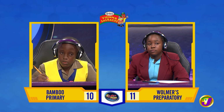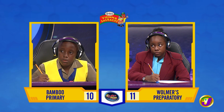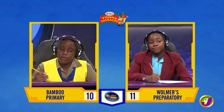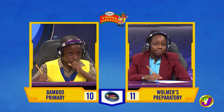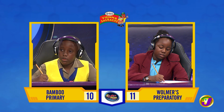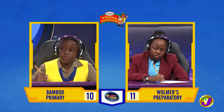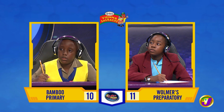Dante, give a 5-letter word starting with V, which means uncertain or unclear. Vicious. Incorrect. Kendall, would you like to try? No, thank you. It's vague. Dante, complete the proverb. None but the brave deserves. The fortune. Incorrect. Kendall? No, thank you. The fair. Which preposition usually follows the word proficient? Dante?